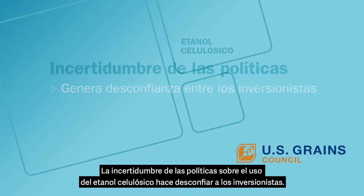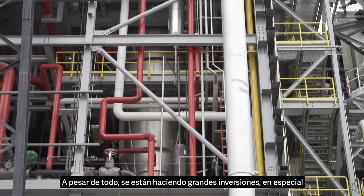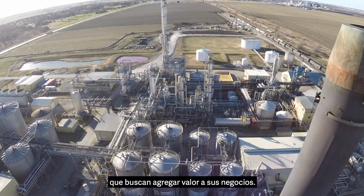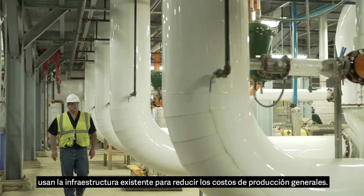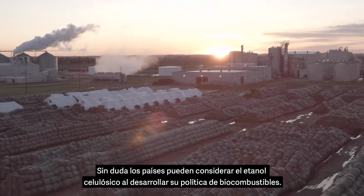The uncertainty of policies surrounding cellulosic ethanol use has made some investors wary. While some of these issues have been resolved with advancements in technology and more experience, the uncertainty of the policy environment has slowed growth in this sector. Despite these challenges, considerable investments are being made, primarily by first-generation ethanol producers in the United States looking to add value to their businesses. Cellulosic facilities that are located next to first-generation facilities make use of existing infrastructure, reducing overall production costs. Cellulosic ethanol may certainly be considered as countries develop biofuels policy.